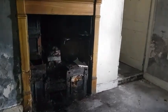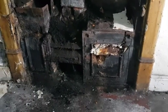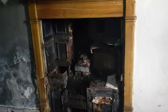Right. I'm really, really sorry if you can't hear me, but it's just so, wow. Now that's a beast. That is a beast. Look at that. And they've got the old shutters on the window there. Just got to turn that out.